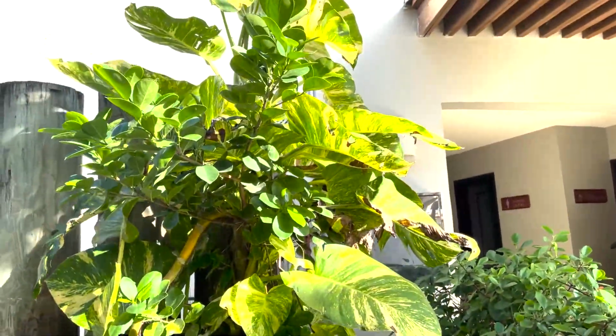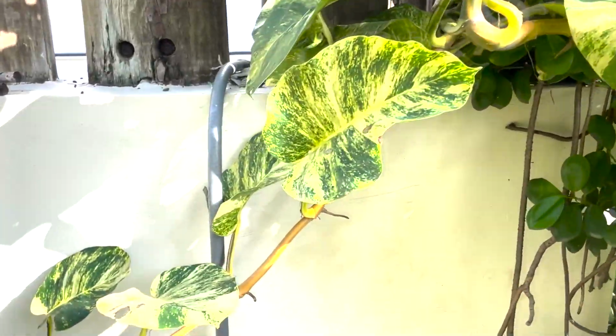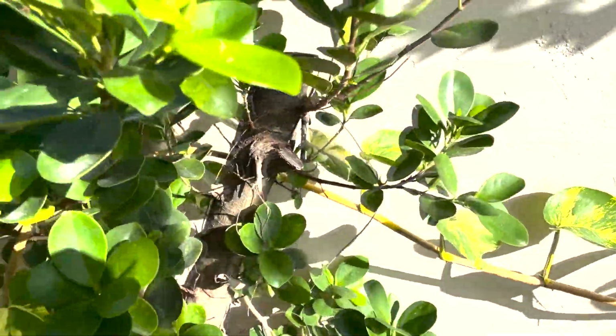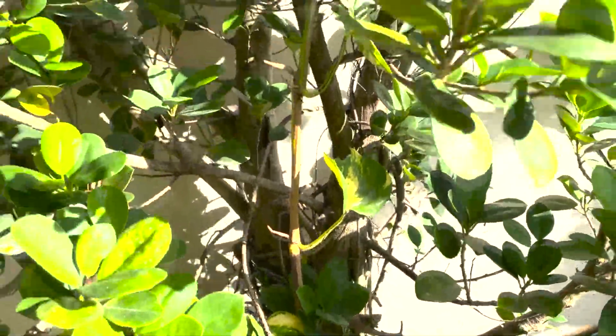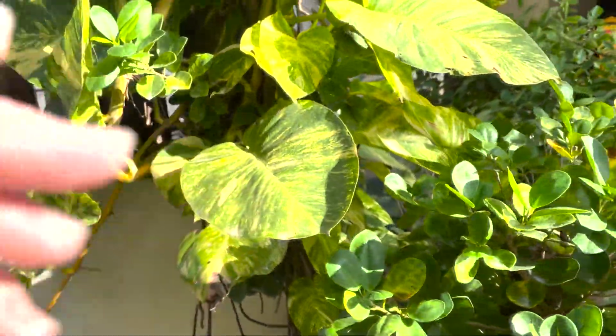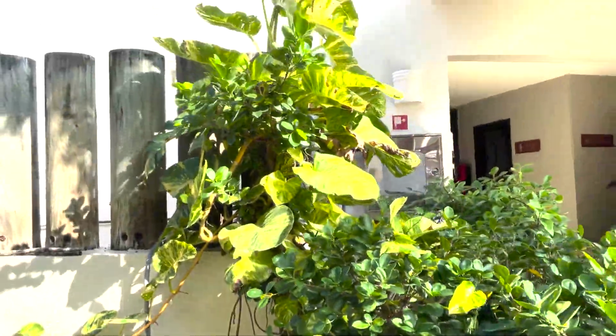Is this what I think it is? Is this a pothos that's variegated? At first I thought for sure it was a philodendron, but I think it's just a massive variegated pothos.